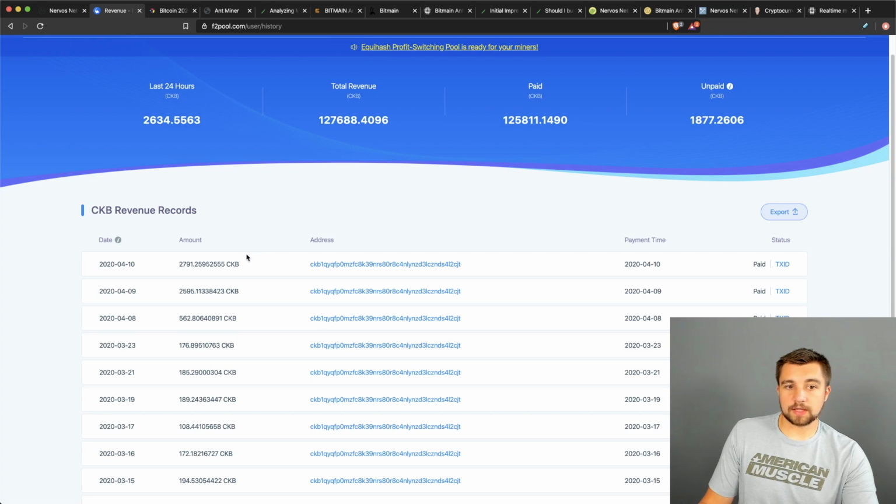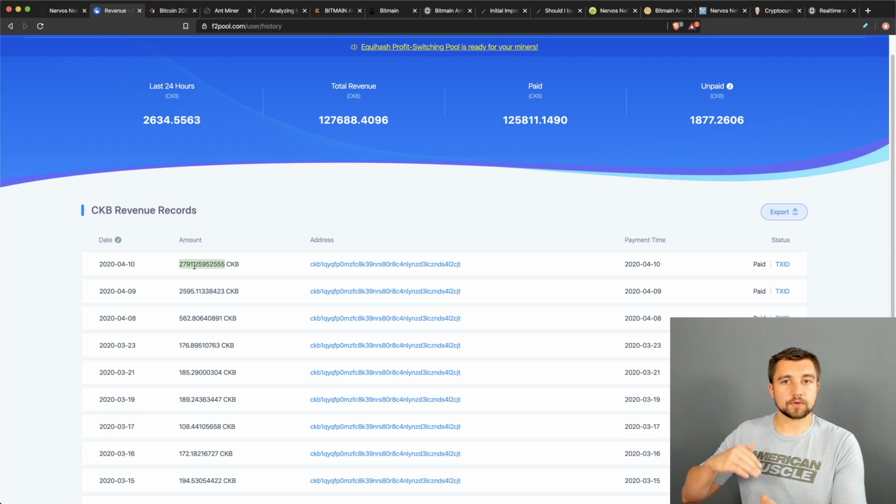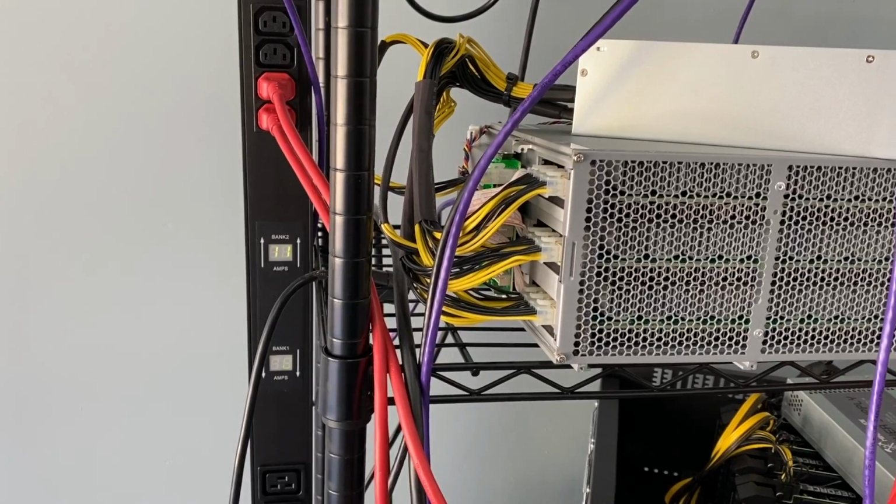Also, some other things that come to mind are, there could have just been a big farm that went off, or maybe this miner just simply performed better that day than the other one, because there's variables here. There's a luck chance, and also depending on the miner's environment. If it's in a really hot environment, hash rate can decrease because the miner's overall performance is decreasing.